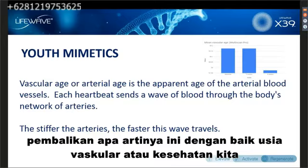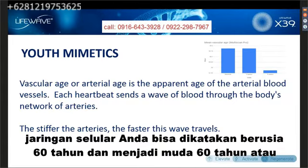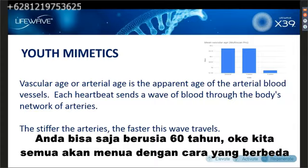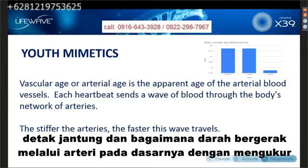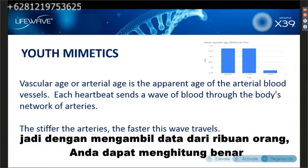What does this all mean? Well, the vascular age, or the health of our arteries, is the apparent age of the blood vessels. So you could be, let's say, 60 years old and be a young 60-year-old, or you could be an old 60-year-old. Okay, we're all going to age at different rates. So basically, the system is able to take a look at the heart rate and the heartbeat and how blood moves through the arteries. So essentially, by measuring this, it's known that the stiffer the arteries, the faster a wave will travel. So by taking data off of thousands of people, you can calculate a true biological age.